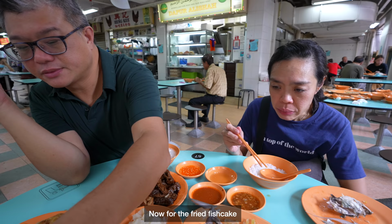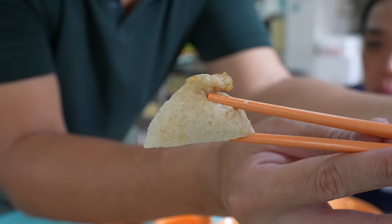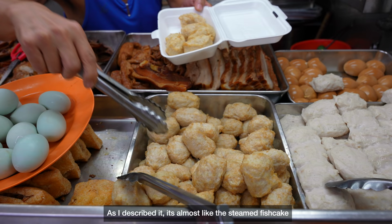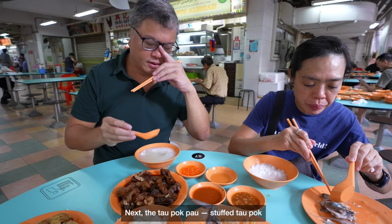Now for the fried fish cake. The fish cake is made almost every day lah. And they do two versions lah, one fried and one steamed. This one is the fried one. As I described it, it's almost like the steamed fish cake. It's just that it's got a little bit more of an oil richness lah. Next, the tau pok pao, I suppose.